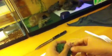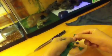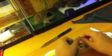And then we tear up some kale and put it in there. They are omnivores, they need a variety of different foods, fruits, and sometimes dog food. And today we're going to be preparing it with dog food. So get a little bit of greens in there. You guys can see that.